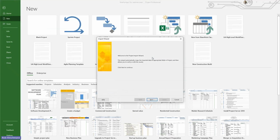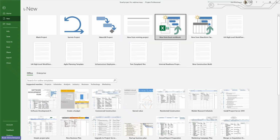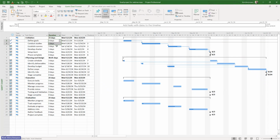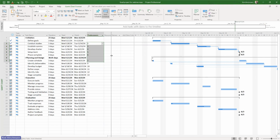And it's going to go through a process of creating an import of the schedule, mapping the fields over. So it's going to create a project schedule for me from what I have in Excel. What I've essentially done is it brings over the hierarchy, the duration, and the dates. And if you had things like predecessors, it would bring those over. And then it can also bring over the resources if you had assigned or mapped them as well.